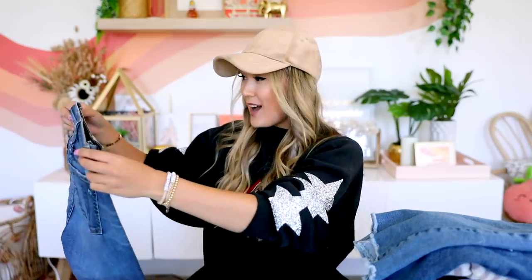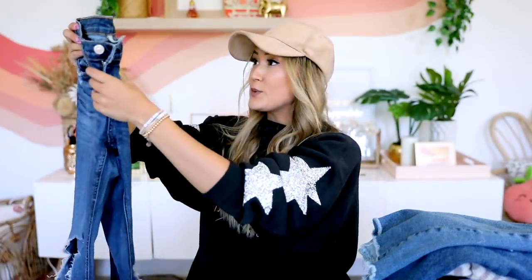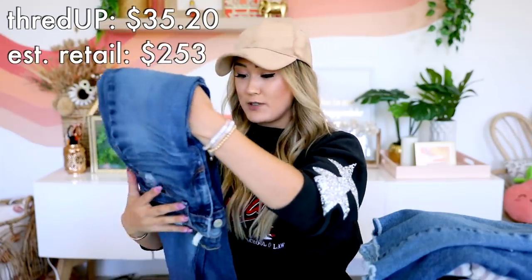And the last piece that I got are Rag & Bone jeans, another brand that I typically would not treat myself to. Rag & Bone usually retails for over $200. These ones specifically go for $253 and I paid $35.20, and they're in such good condition. I'm stoked. Not going to DIY these because they fit too well to take the DIY risk, but I'm super excited to dive into these DIY projects.